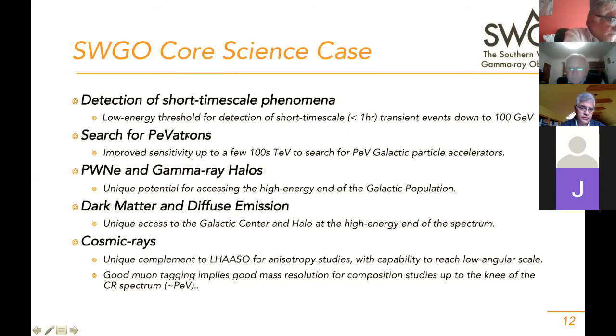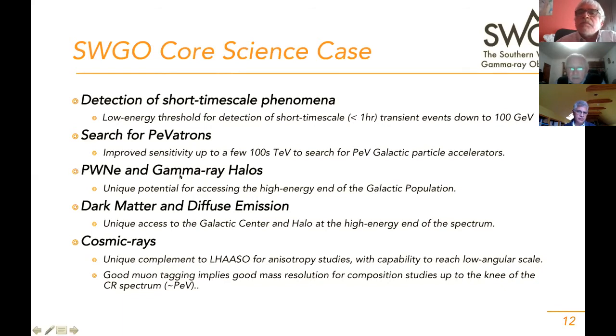So SWGO can inform it, and then they can tell CTA to look for more details. Also, you can search for pevatrons, which are regions where you have the production of very high, ultra high energy cosmic rays. So these are regions in the cosmos where you have accelerators. The pulsar wind nebulae and halos are also some extended sources, which for a wide field of view detector is ideal. Dark matter, of course, is also a very important issue, particularly close to the galactic center. This is an important thing, and also in the halo of the galaxy.